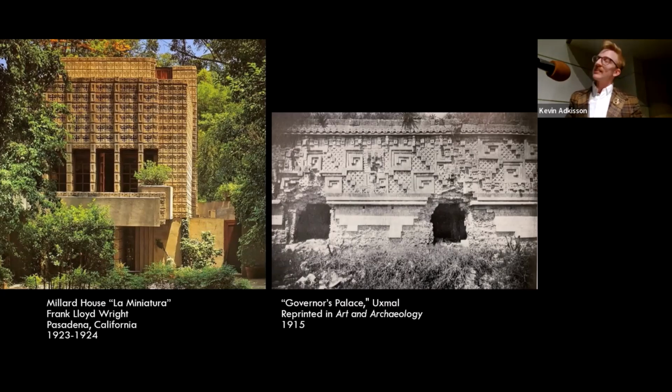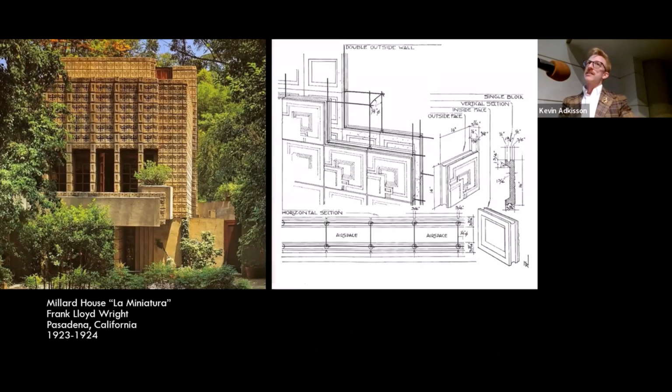For Mrs. Millard, this is her second Frank Lloyd Wright house. He had built her Oak Park house before. She's now a widow. She's working in Pasadena as a rare book dealer. And he designs La Miniatura. And it is built of a textile block system that I won't go into too much how it works, but essentially they're custom cast blocks that are threaded through with steel rebar and then filled with concrete to create an almost textile woven material that Frank Lloyd Wright said could be prefabricated and assembled without skilled labor.